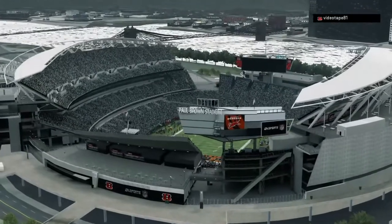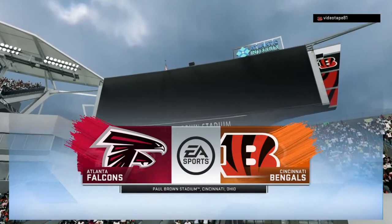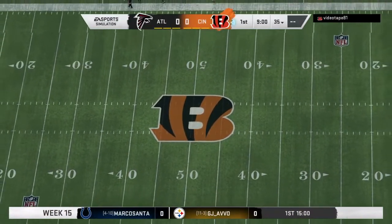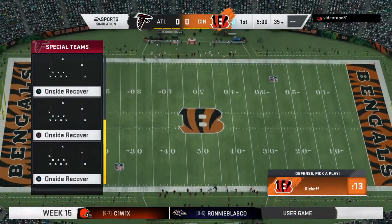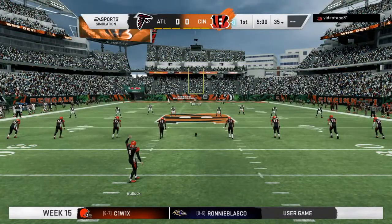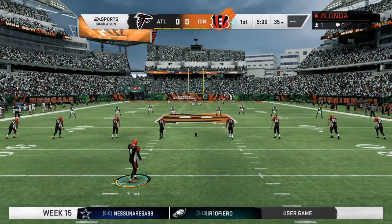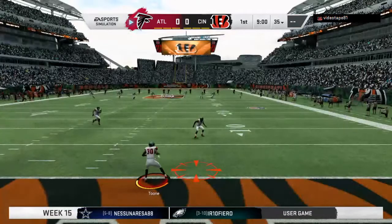Coach, it's the NFL on EA Sports, and there you get a look at Paul Brown Stadium on the banks of the Ohio River in Cincinnati. Nothing like the fanfare of introductions to an NFL game, and that was in evidence a moment ago. Fireworks, pyrotechnics, you name it. This crowd is ready as their guys get set to match up between the Atlanta Falcons and the Cincinnati Bengals.